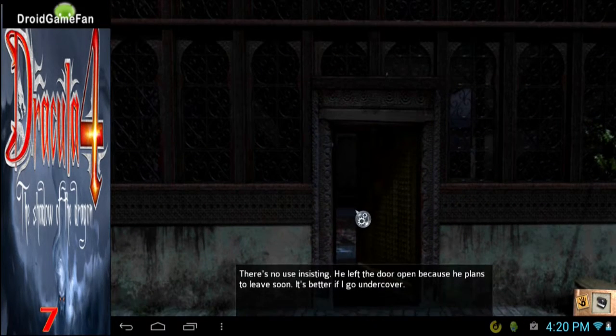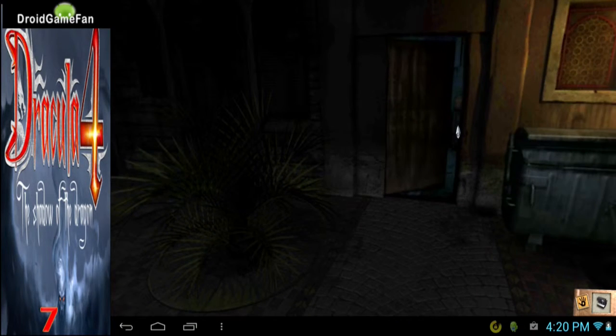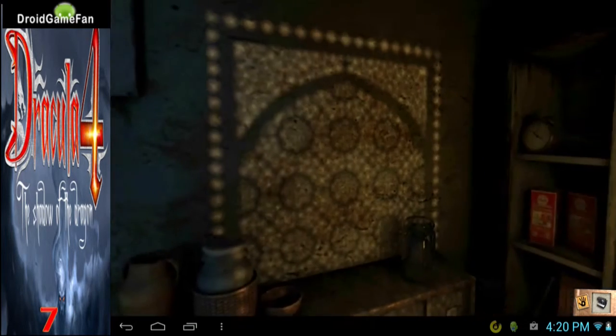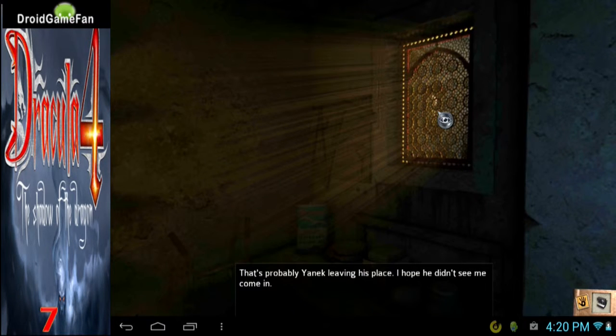Okay, so I can't go back in there. There's no use insisting. He left the door open because he plans to leave soon. It's better if I go undercover. You mean break in? Okay, so I guess I go in here to hide. Okay, that's him leaving. That's probably Yannick leaving his place. I hope he didn't see me come in.